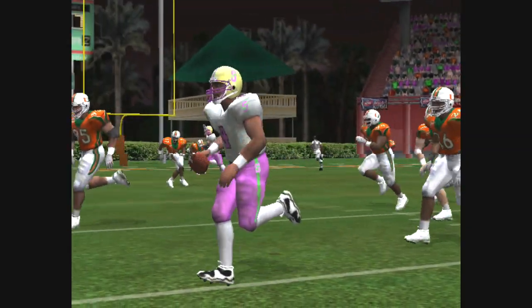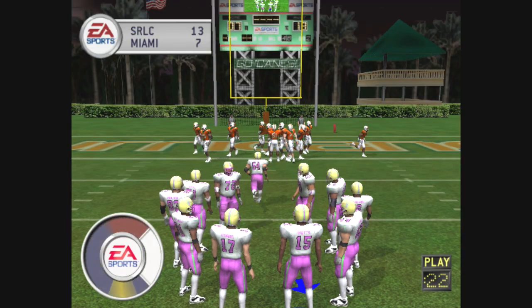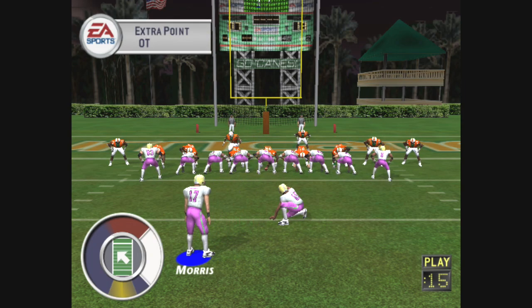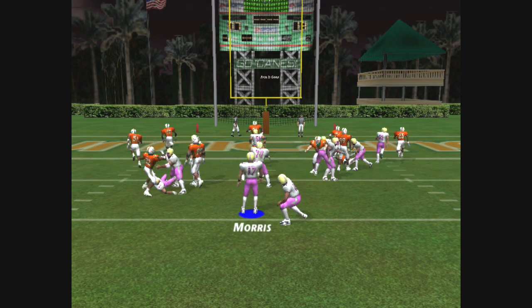Here's another look at the touchdown pass. This is a great job by that receiver to get open in the end zone like that. The quarterback sees him and hits him for 6. He hits the PAT.